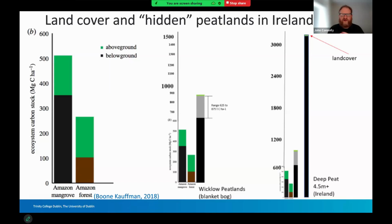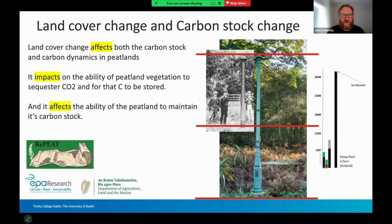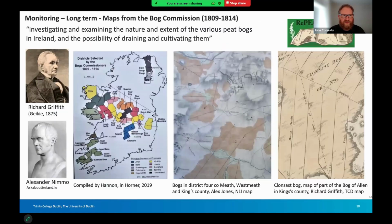So it just illustrates the point that where you have deep peat, you need to understand that, and you need to understand the impact that drainage will have on that peat, or management decisions around the land cover type on top of it. If you're making decisions just on the land cover, it'll have implications for the carbon that's stored below in the peat soil. Okay, so a little bit of repetition there.